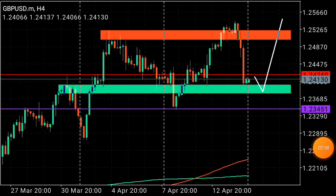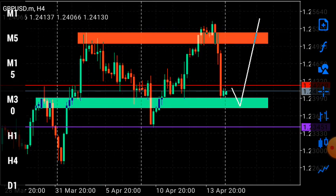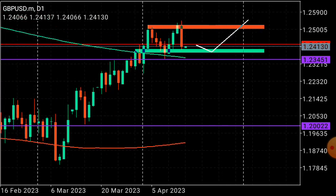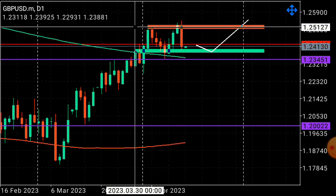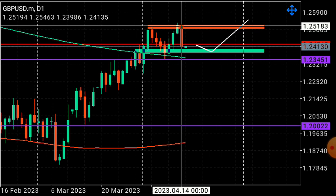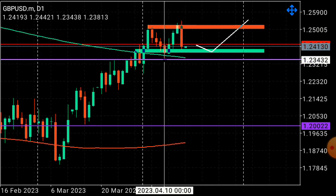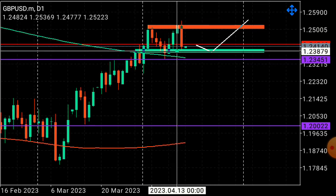Okay, moving on, taking a look at the GBPUSD on the 4-hour time frame. Let me look at it on the daily. On the daily chart, we have a first top, a second top. So price created a double top pattern at the resistance zone. This is the daily. It spiked on a Friday, but it failed to break this previous candle at 1.23432. It failed to close below there.